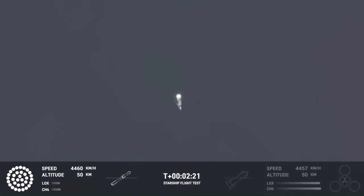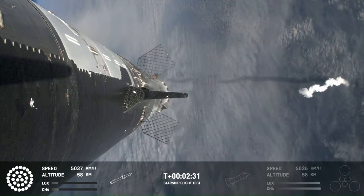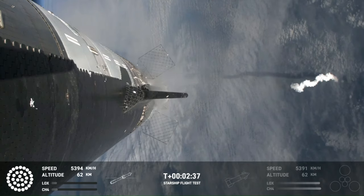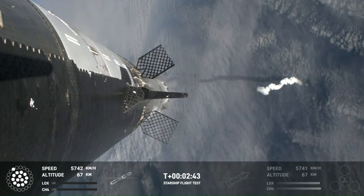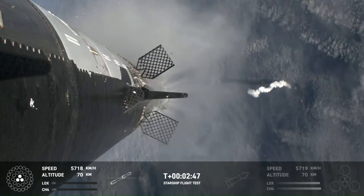All right, counting down now. We're going to be coming up right at around the 3 minute mark on that hot staging maneuver. Again, we'll see the booster engines start to shut down. You'll see all but three lights go out in the middle. And then we'll see the engines ignite on ship, pushing it away. And that will start carrying the ship into space. Booster will start to do its flip and then move into the boost back burn, setting it up for eventual splashdown in the Gulf of Mexico.